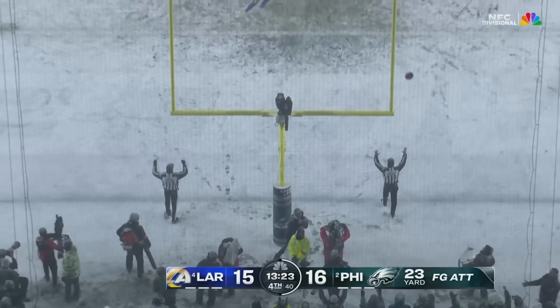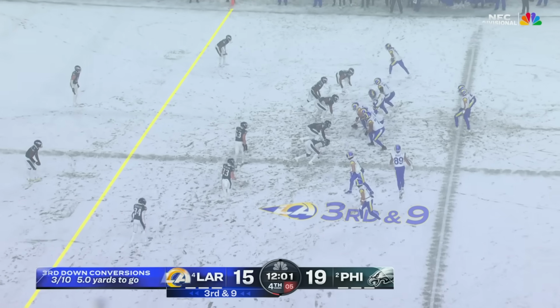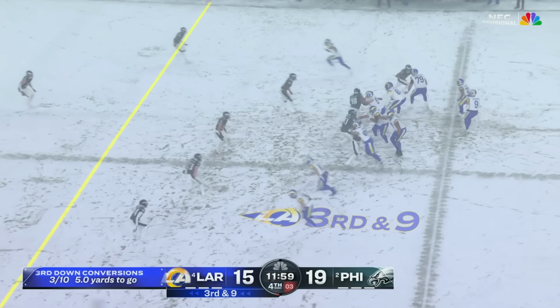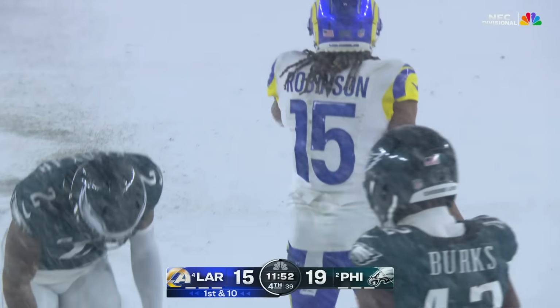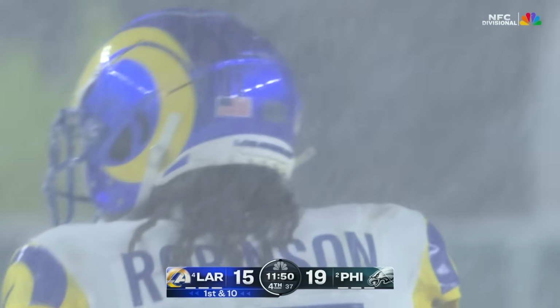And Elliott knocks it through. You cannot see the yard line numbers at this point. Stafford, back to pass, throws in the middle. It's complete for the first down at what looks to be the 44-yard line for Demarcus Robinson.